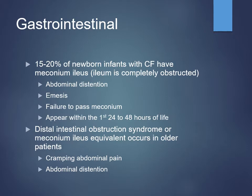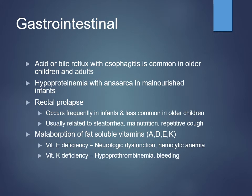So we'll find some therapies that can help with trying to get their GI tract back into a normal level. You're also going to find they have a lot of esophagitis and bile reflux that can come about from this.